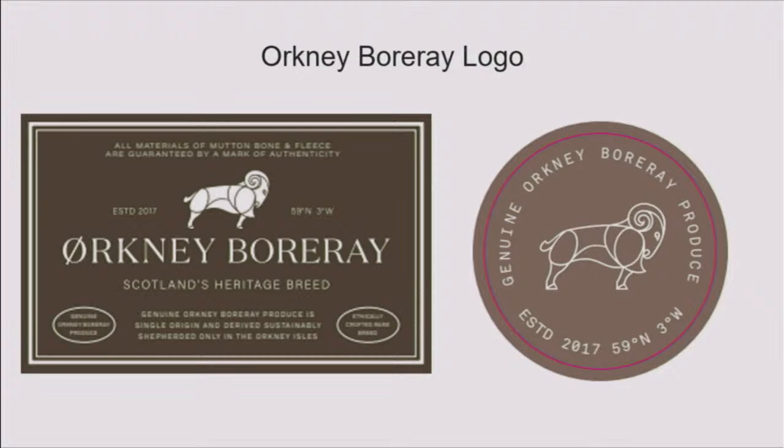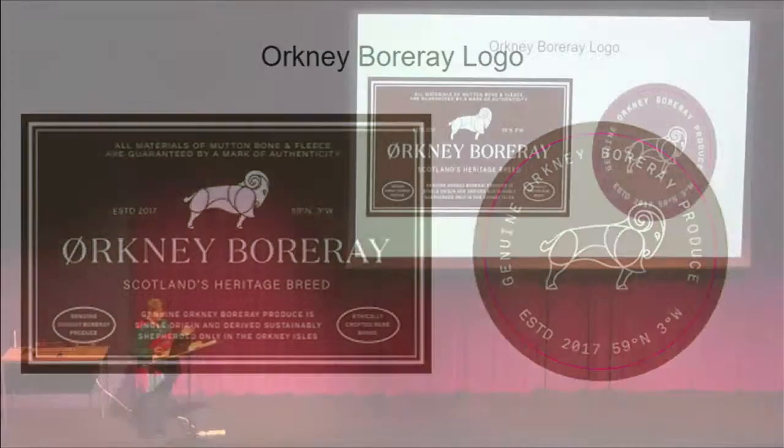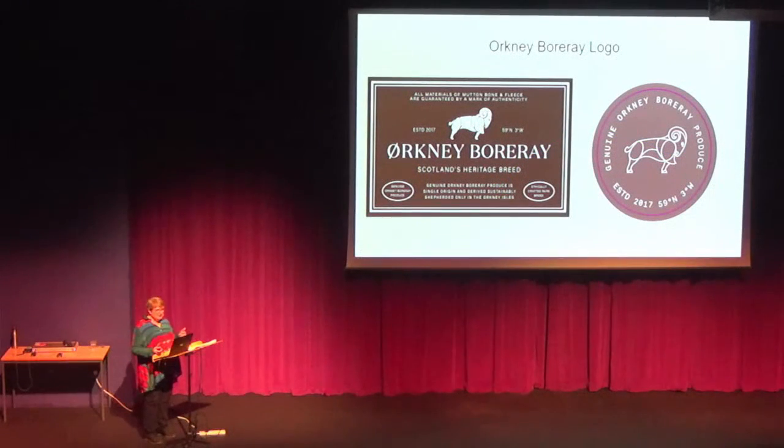And when we started the Orkney Boreray community in 2021, we decided we needed a logo. So 42 Studio in Aberdeen came up trumps at COVID time when they couldn't travel up here to meet the sheep. We exchanged a lot of photographs, a lot of me talking about feisty individual little sheep. And we are absolutely thrilled with the logo they came up with that reflects the character and the history of the breed. We also have a website now, which gives a lot more information about how we're working together as a community and what we're doing.